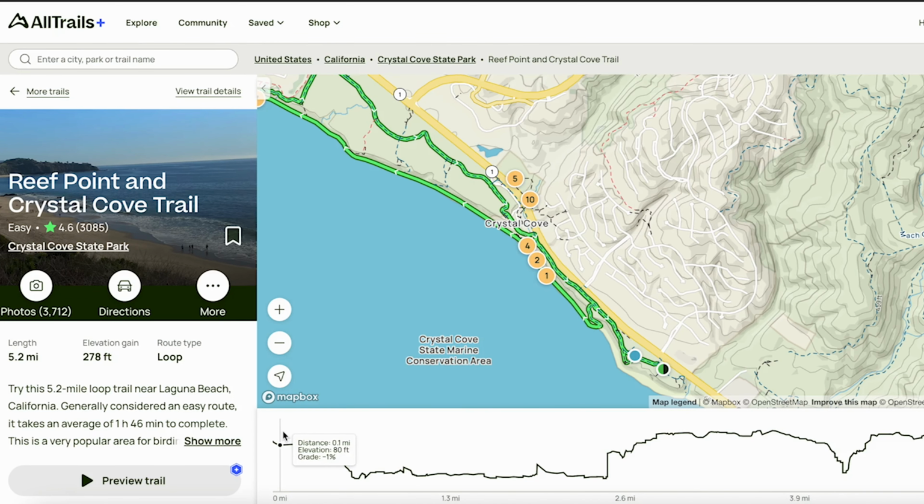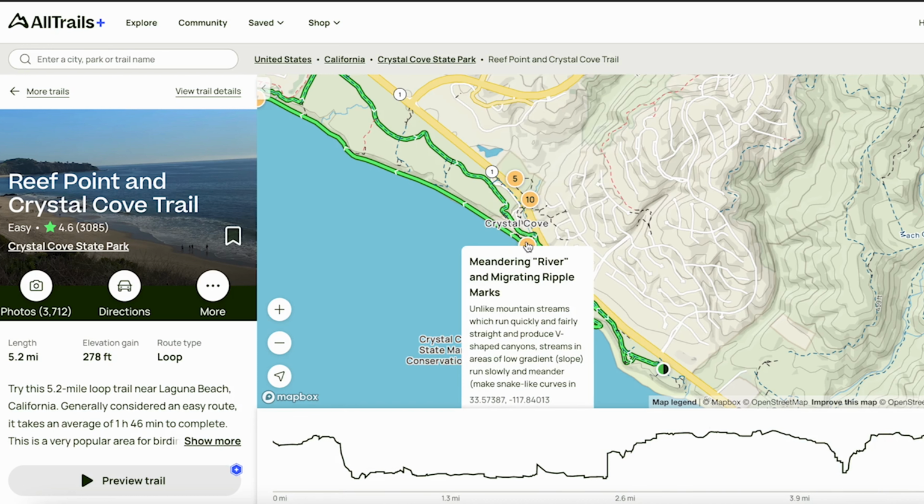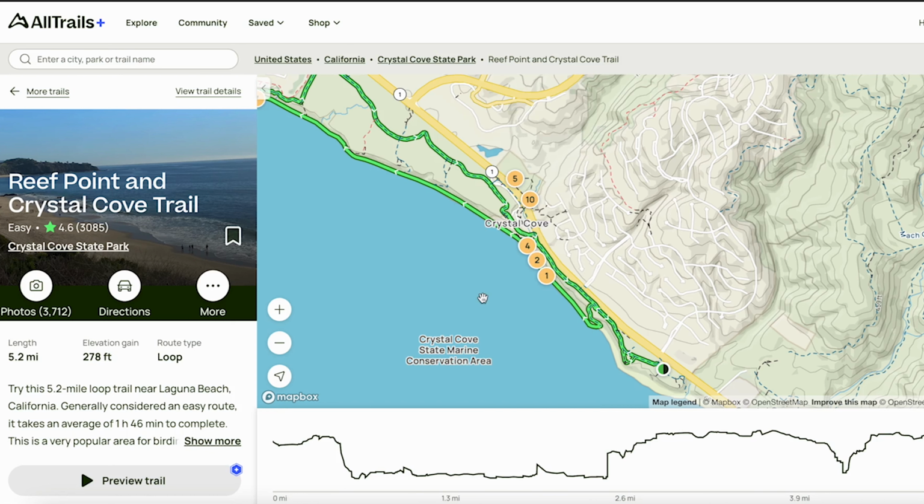As you start here from the parking lot, you're gonna follow on. I stayed near the road for the first part of this, so I didn't follow exactly how this is going. On the beach, you'll see that there's actually a multitude of markers here, fossils and a couple of other things. Again, all of this, I'll link information down below. You can read more about it if you really want.